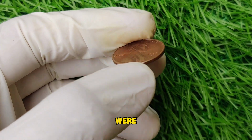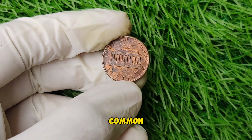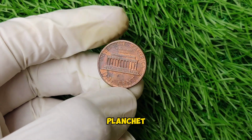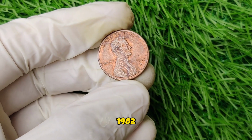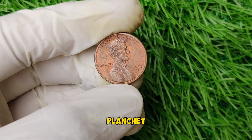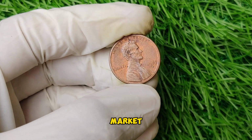Sometimes, pennies were struck on the wrong metal planchets. While this is less common with 1983 D pennies, finding one with a copper planchet could make it extremely valuable. Since the composition was officially changed in 1982, a 1983 penny struck on a copper planchet would be a major error and could command a high price in the market.